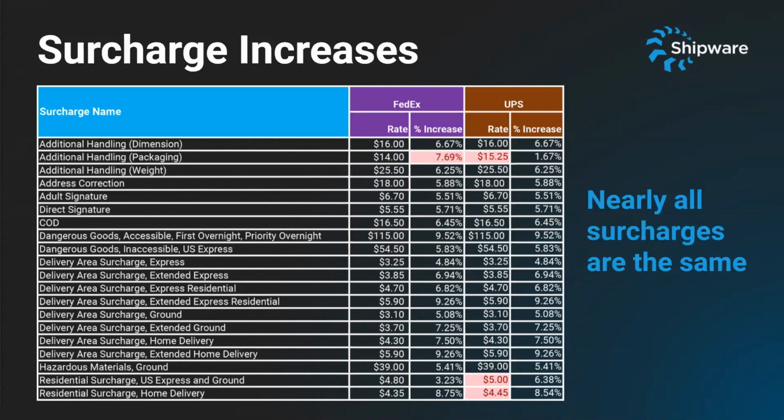The other notable increase that I found here was on the residential side, which is what I mentioned when we looked at the ground residential rates. So we see UPS has taken a steeper percentage increase here, but they're staying ahead of FedEx on the express and ground residential surcharge. And then on home delivery, that is what you see there for FedEx.